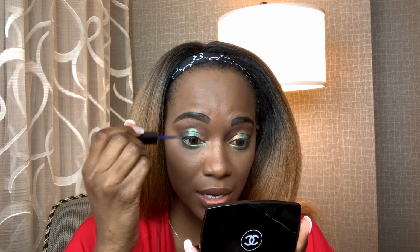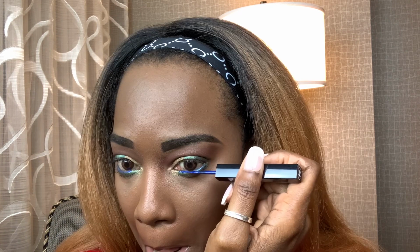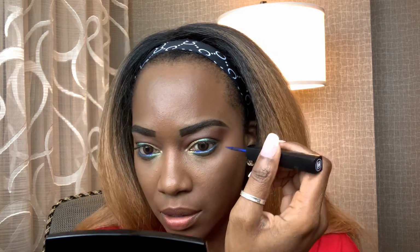Okay, friends, so when you thought I couldn't do any more color, I'm going to go in with the Chanel Le Liner. This one is in Bleu Cobalt, and we're going to just add that into my waterline. This is a beautiful blue shade, and I just want to see how it's going to look with the colors I already have going. And I really love what this has added as well. So really liking this look so far.